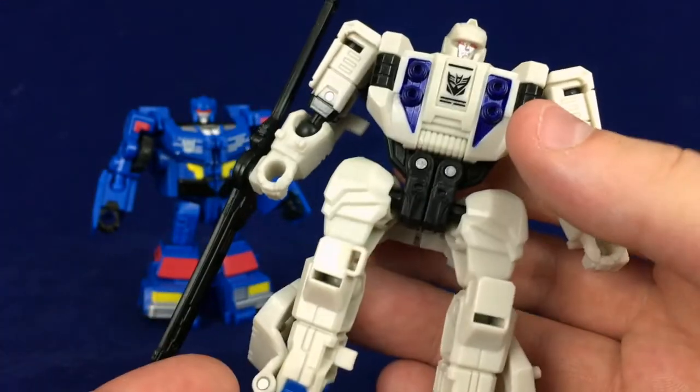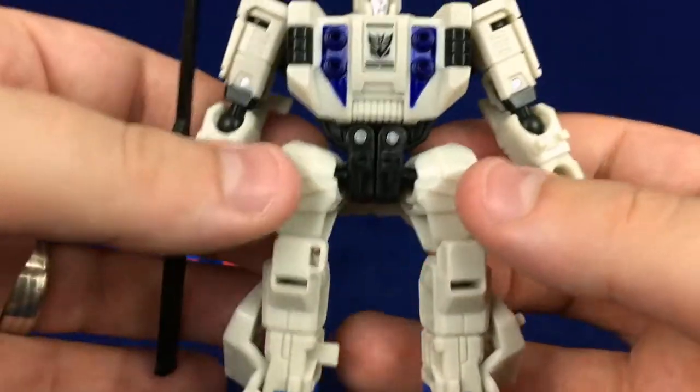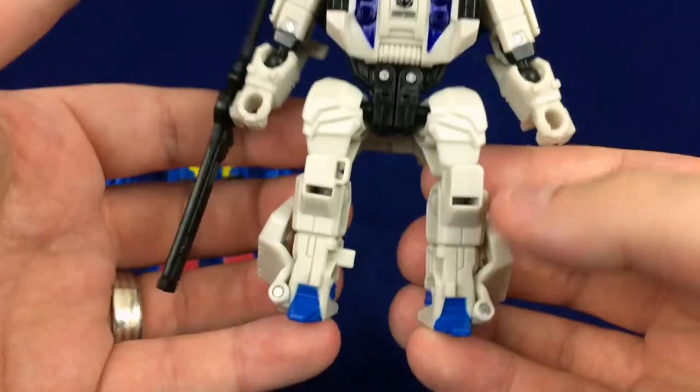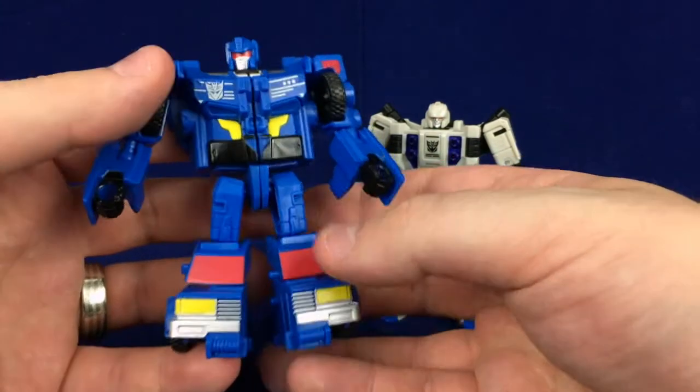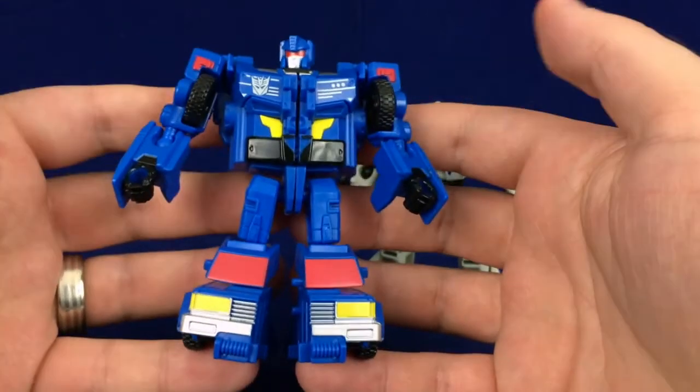Really, my main issue with Battle Slash is just the legs, and I feel like if these were just in a little bit more or a little bit narrower or both, then it would be fine. And now moving on to Road Trap. Again, he's like a little stumpy, beefy bot, but he works well.